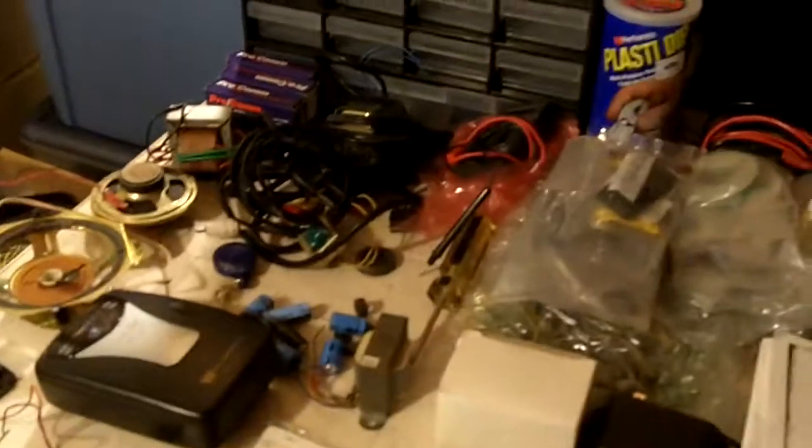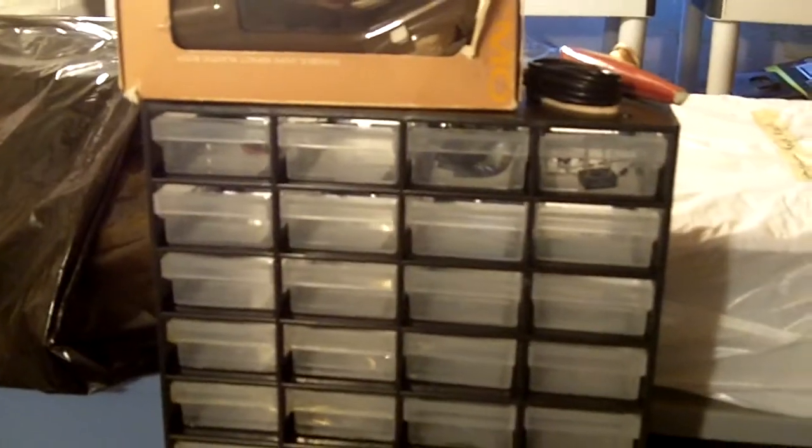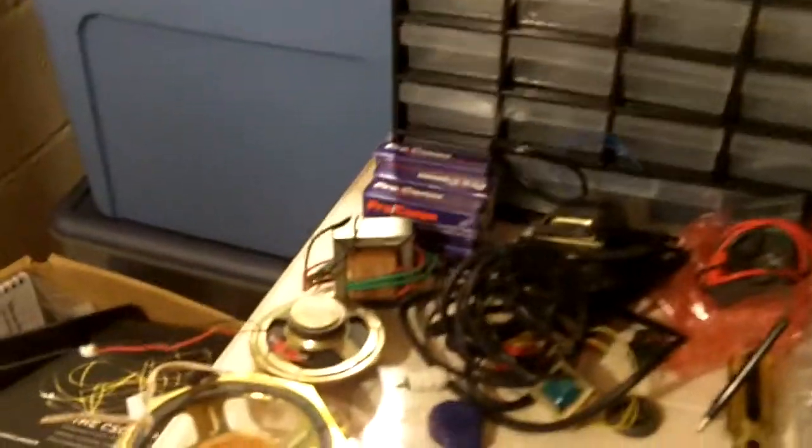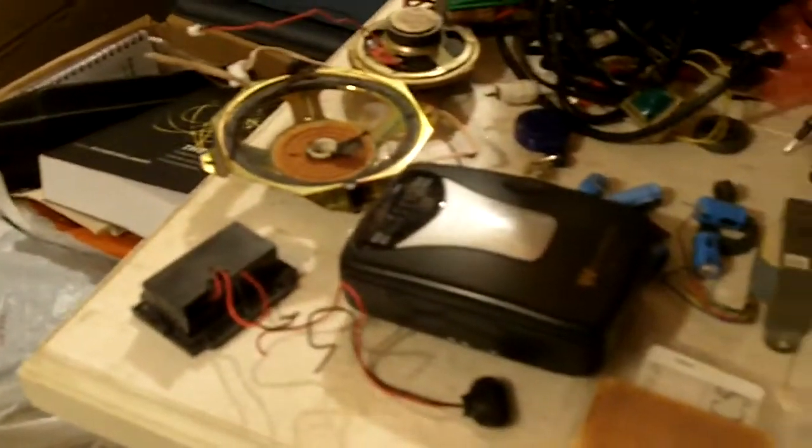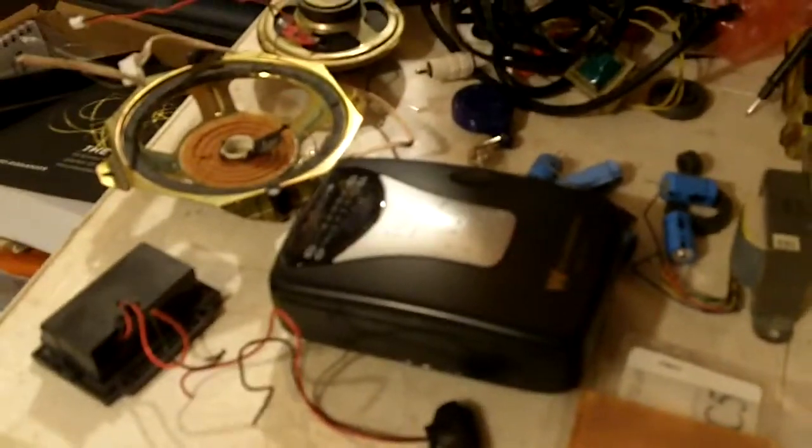So let's go ahead and take a look at what I have back here on the bench. I'm getting some stuff in there, as you can see, but it's slow going. It's a big fat mess. It's not going to be this big of a mess by the time I'm done, but I just have to figure out what's going on. Strip that old Walkman for parts, capacitors, transformers.